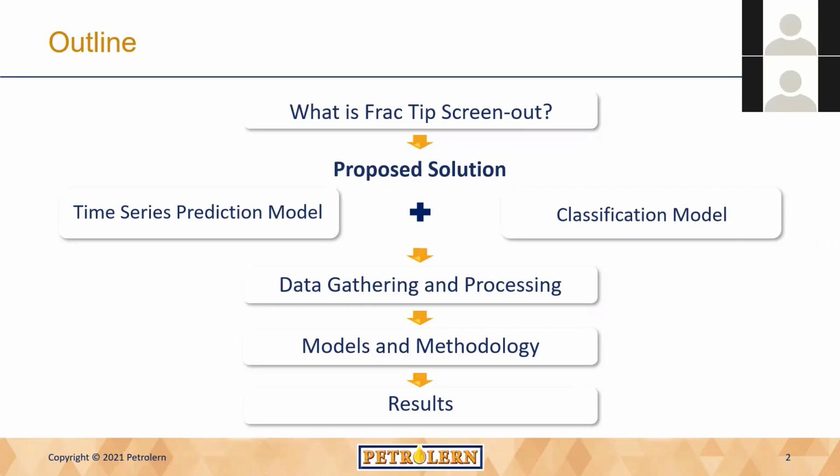So here is the presentation outline. I will start by describing a screen out problem and its consequences. Then I will introduce Petrolern's solution to this challenge, which is a machine learning based solution that predicts screen out events before their occurrence and alerts the field personnel so they get enough time to take prevention actions.